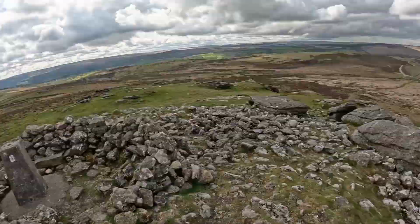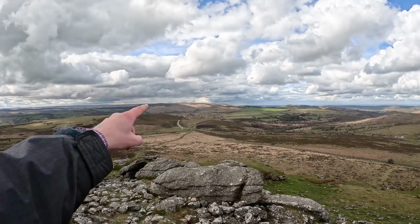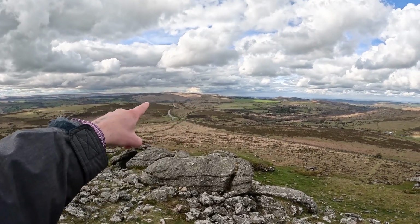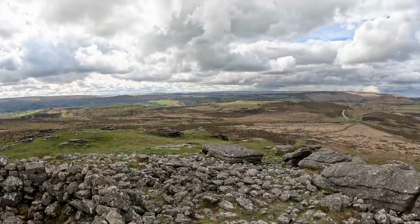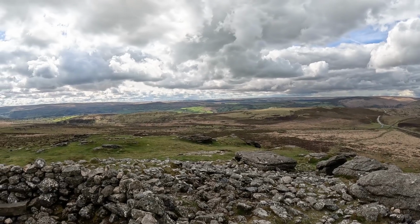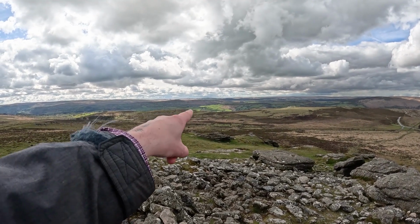Don't agree with it. Look, you can sort of see the Hameldown Beacon Bridge I was talking about there. Hameldown Tor, Hameldown Beacon. There's a few tors on that ridge I haven't done yet, more towards the end of it. Oh man, there are spectacular views from this tor. Oh my god. Especially on a day like today when it's half cloudy, half sunny. I think that's the last of Princetown.